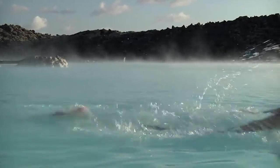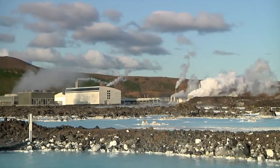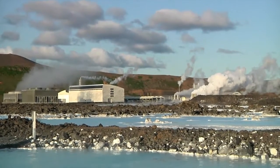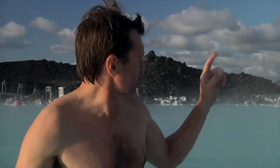The most amazing thing about the Blue Lagoon is that all the hot water in the spa, and even the white mud that it's famous for, comes straight out of the Svartsengi power plant. I think every 75 megawatt power plant in the world should have a Blue Lagoon right next to it. I totally agree with you.